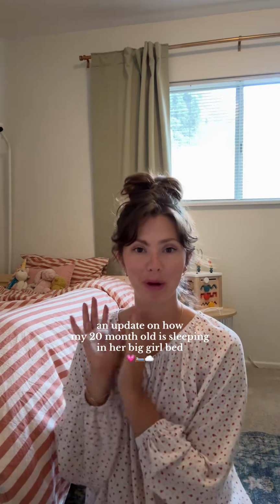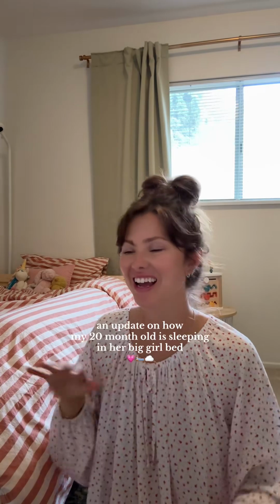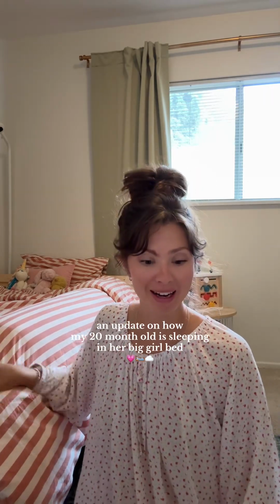About a month ago, we put my 20-month-old daughter into her own big girl bed. I thought I'd give a little update on how that's going, and why we chose to do it, what we chose to do for her. Off the bat, this is the best thing we've ever done for our family. I knew it was going to be.